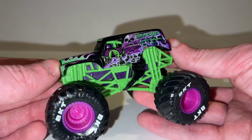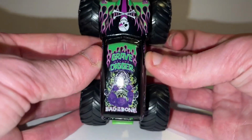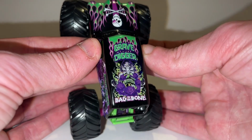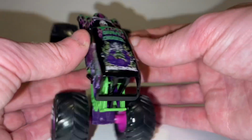The design on the sides is very nice with the sort of mauvey purple look. And of course we have designs on the top and on the hood as well, with Kristen written on the memorial. Bad to the bone should say blonde to the bone. I do think that one should say blonde to the bone, but again, Kristen is bad to the bone.